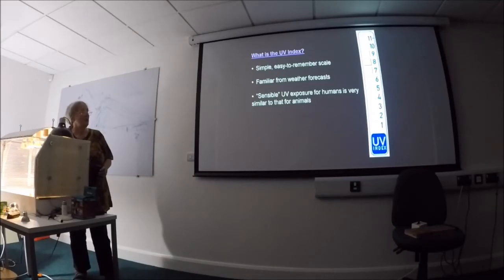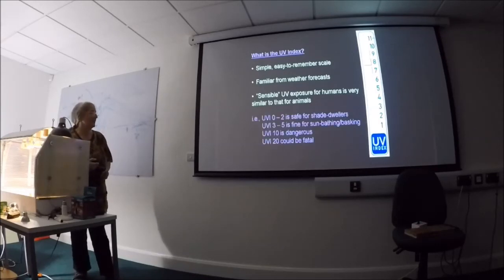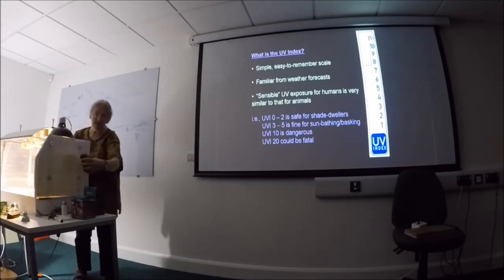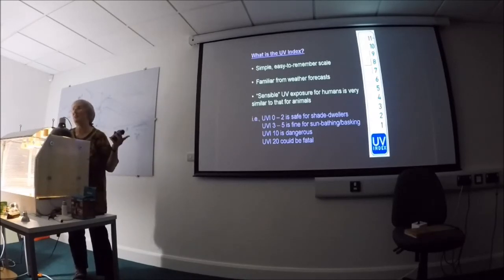It just goes from 1 upwards. It's very familiar from weather forecasts. And sensible exposure is very similar for humans and animals because we're all animals in that respect. So if you've got a UV index 0 to 2, that's not going to give you a suntan, and it's going to be safe for shade dwellers. And likewise, 3 to 5, that's a nice sunny morning for sunbathing or basking animals. UV 10, if you read that on your light, that's actually really dangerous sun for us. Too much for the reptiles.